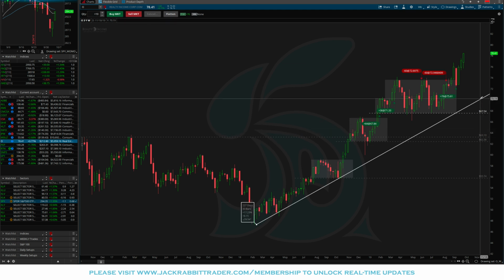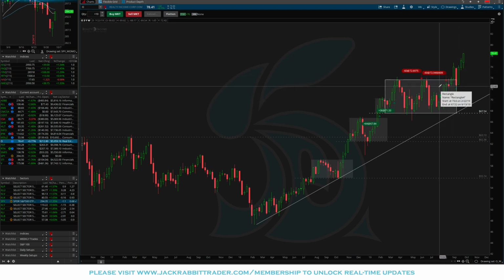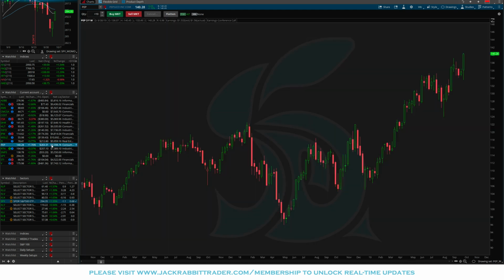So Realty Income, basically broke out, came right back into the range, and then since then has worked its way higher. No real indication of where we could trail a stop here. Maybe we could take it to 62.30, but for right now, not really looking to do much on that one.